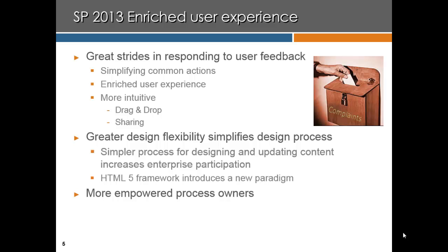So in 2013, the Microsoft development team placed an emphasis on responding to user feedback, and there were some general comments and considerations relative to what would be considered normal day-to-day activities or normal actions: uploading files, moving locations, permissions, and who has rights to what. In addition to that, there were some changes to the flexibility of the platform and how we've transitioned less into the development and coding world, and we're greater empowering those business owners of the overall system.